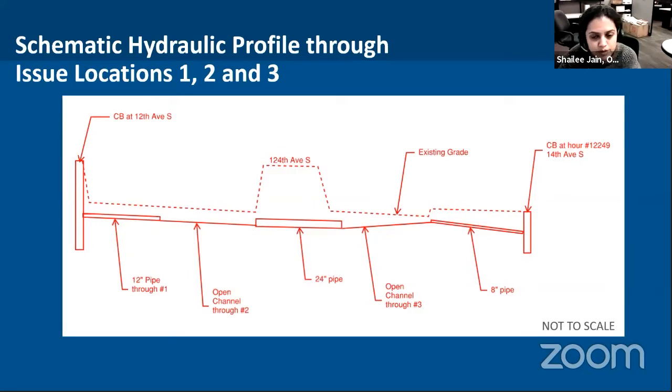And then it goes into the 24-inch pipe under 124th Avenue South. And then it goes into an open channel. And then as you can see, the open channel seems to slope the other way. So instead of flowing to the right, the water sort of flows backwards again. And then there's the 8-inch pipe. And what you see on the top is a dashed line. That's that embankment that sort of keeps the water to the left side.